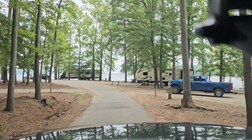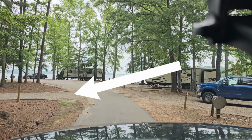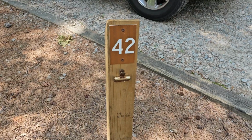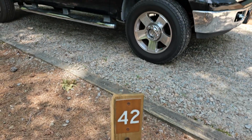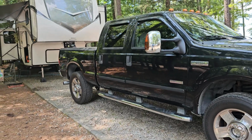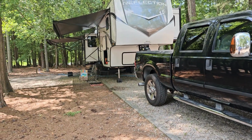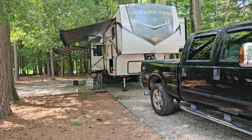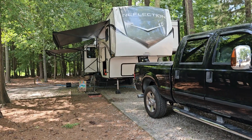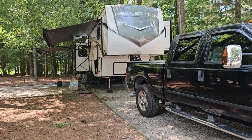Well, here we are at our site number 42. It was a little difficult getting in here, but we got in. It's a driver's side back end, so that makes it nice. But this is a pretty nice site. It's plenty deep enough for our Reflection 337.